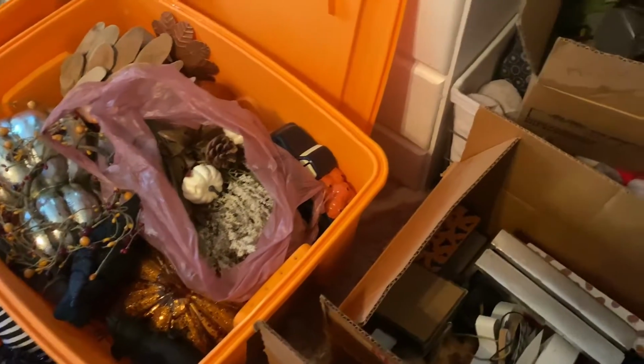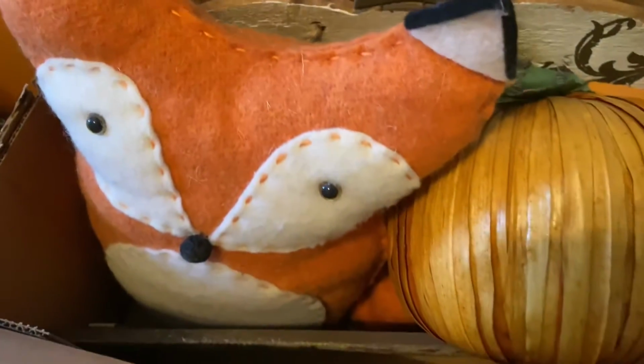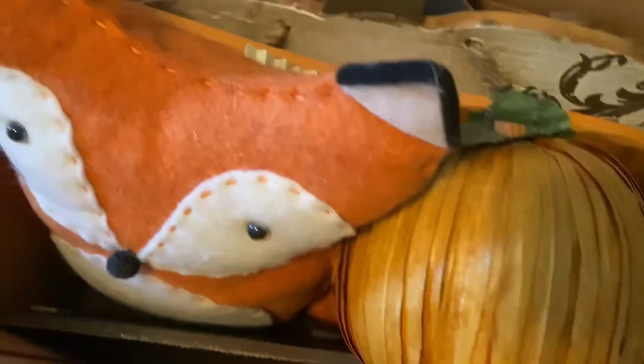Okay, guys, so I at least opened every box for you. As you can see in this one, there's tons of decor. Then this one is mostly all my signs, stuff like that, all my little signs from different areas, different things. Some little woodland critters. I think everybody has that sign from Hobby Lobby. And then this box, some bigger signs in the back, pumpkin signs. My big fox, some pumpkins.